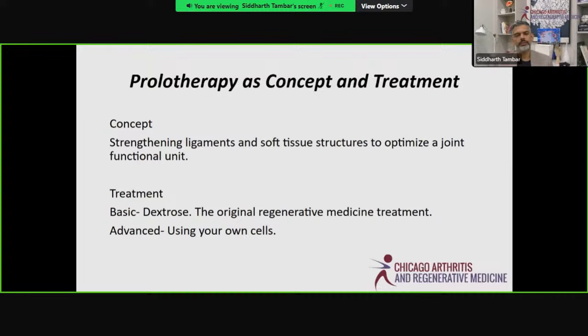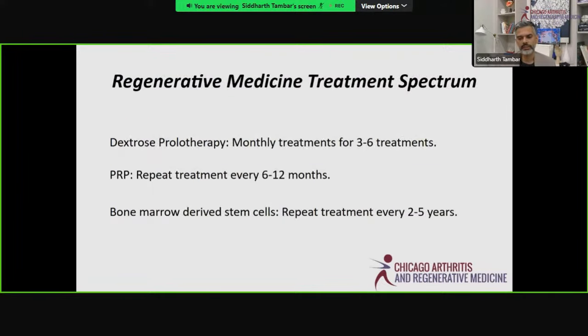We can be talking about using a basic type of prolotherapy, which is using dextrose or sugar water. That's the original regenerative medicine treatment that's been around for many decades. I think you go back to the 50s or maybe even the early 40s where people were utilizing that. Then there's an advanced version of that where we're using your own cells, like your own blood platelets and your own bone marrow stem cells.